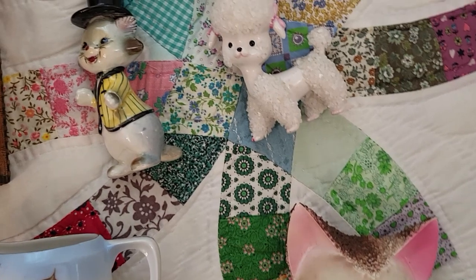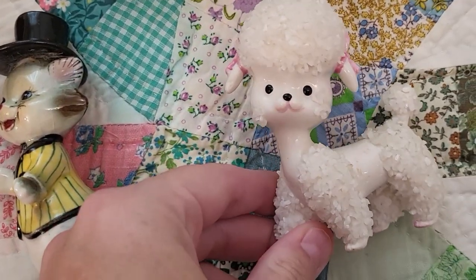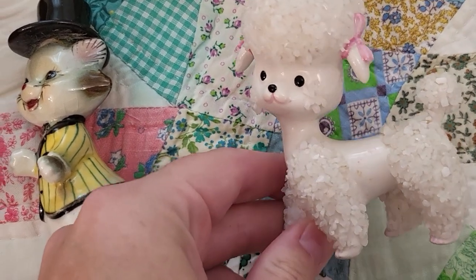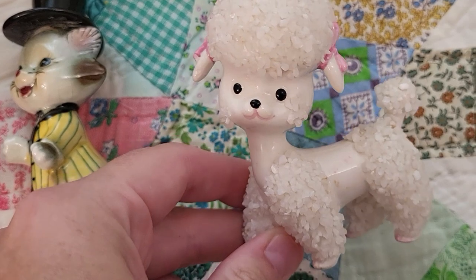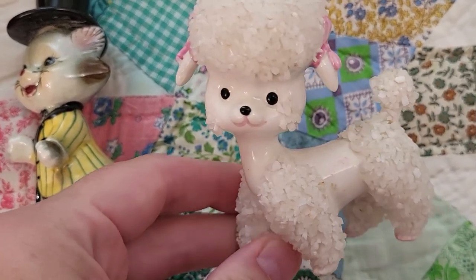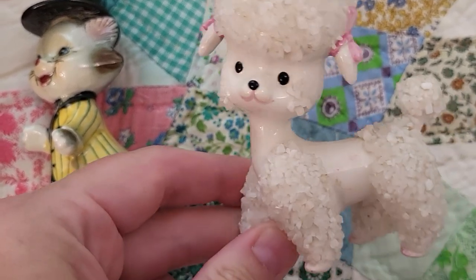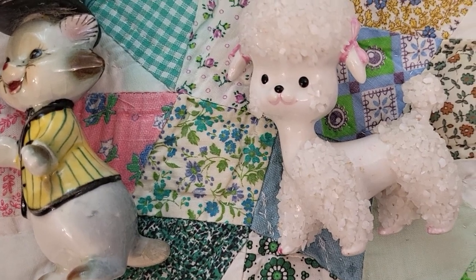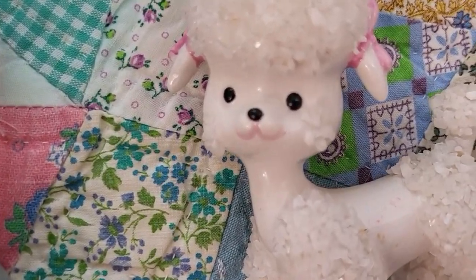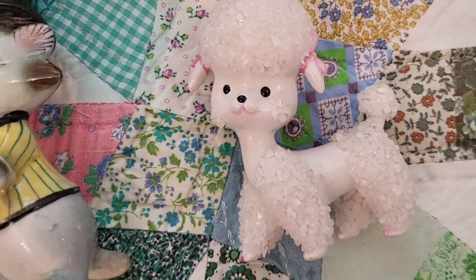And then, oh, this lady, I always love the things she brings to the show. I actually mentioned to her, I got a couple poodle families from you, I think in May or June, but you didn't have that many poodles. And she said, yeah, I actually have more. So I got this little sugar poodle from her booth. I thought she was really cute. Very cute little face in there. And all the sugar appears to be in good shape on her as well.